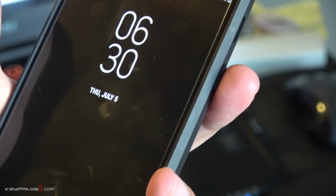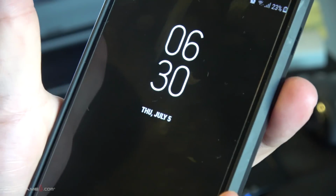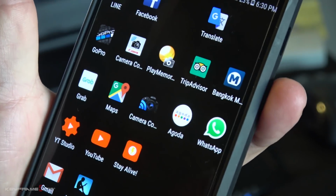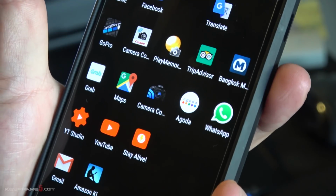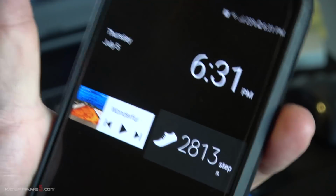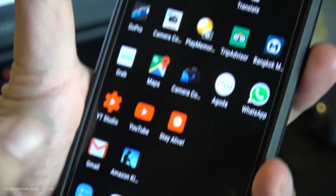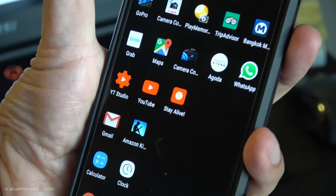This is my top 10 best apps for Thailand, or my top 10 must-have apps for traveling or living in Thailand. Right now I'm using my Samsung smartphone, and this is Android, obviously. You can find all these apps on your iPhone, on iOS, but this is just my personal phone layout right now. So not all the apps that you see on the screen will be in the video on my top 10 must-have apps in Thailand.